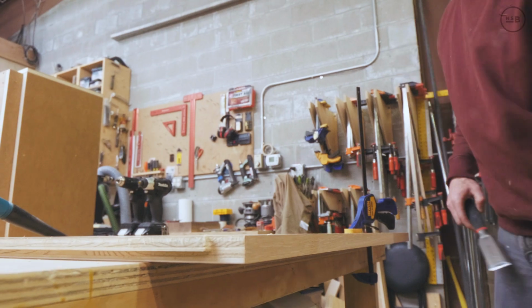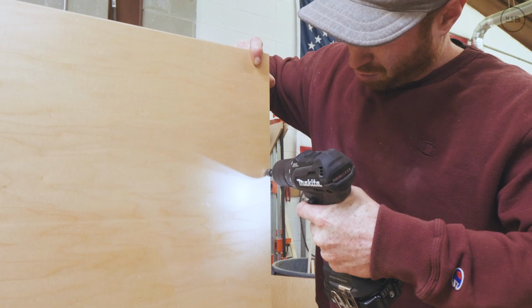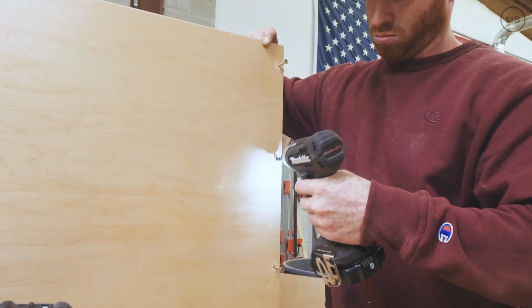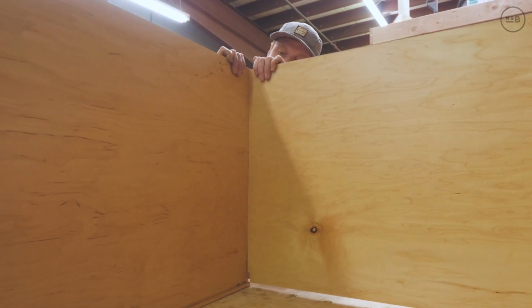Being part of the install crew, I spend most of my time on the job, but I really like coming here in the shop and being part of building and fabrication. I want to know how something was built. It helps me on the install side of things, so I want to be a part of everything.